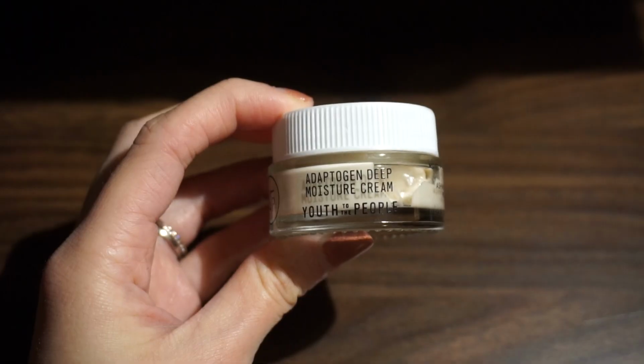It feels really good. When I was using it, it barely felt anything. I don't feel any dryness afterwards, because I do have combination skin, a little towards the drier side in the winter. Next, I'm going to try out this moisture cream.